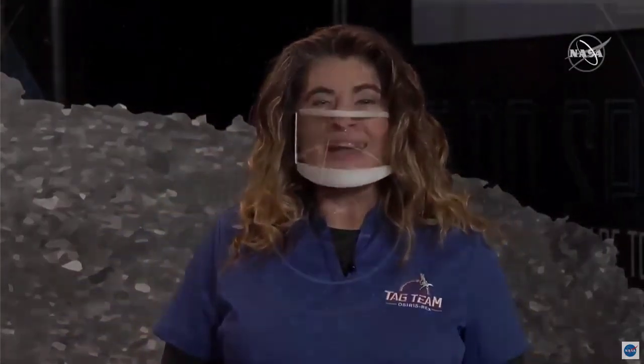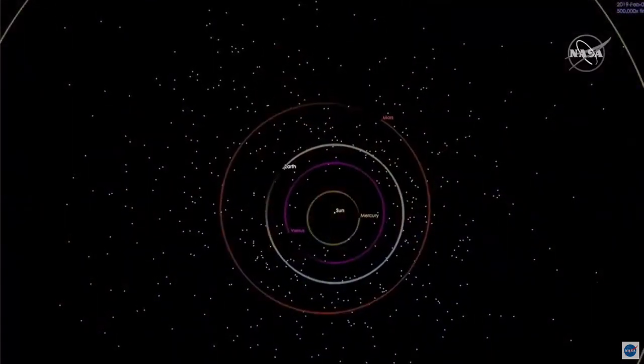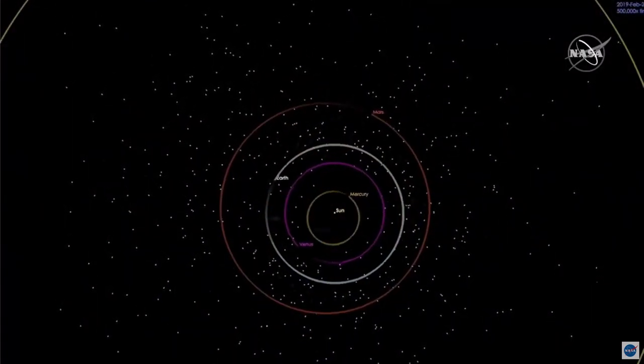Now, there are many other asteroids like Bennu in the solar system, and of course, there are some that are even larger. Over the last decades, we believe we have found nearly all of the potentially dangerous ones.